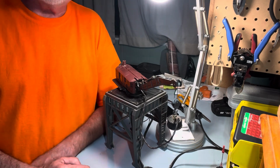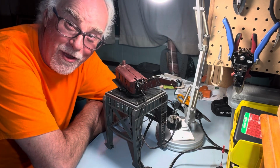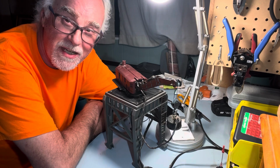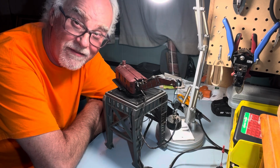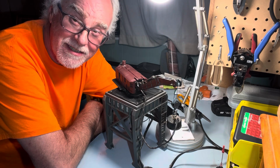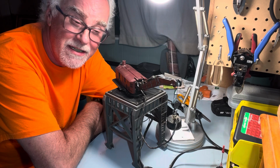Hopefully I was hoping to have this. There we go. Try this one more time. I was hoping to have this working so that my grandkids could play with it. So next time we're over, I'll have a short little video of them playing around with it.